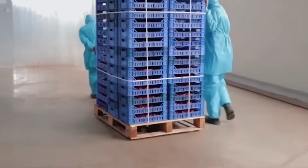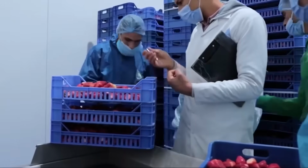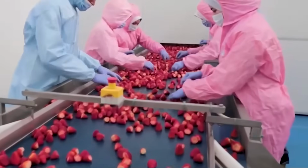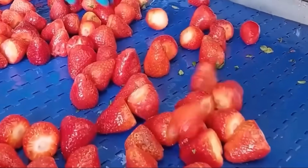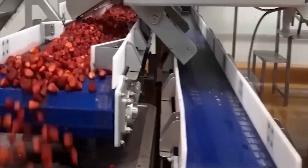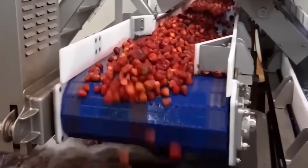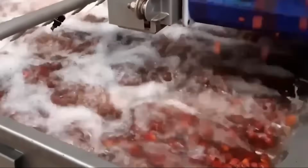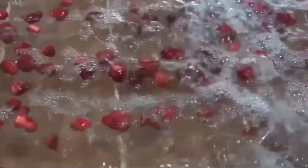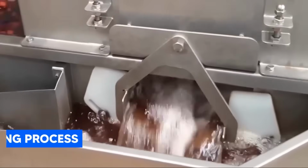The process begins with the selection and delivery of fresh or frozen strawberries. Factories typically source strawberries from local farms or large-scale suppliers. Frozen strawberries are often preferred for large-scale production because they are preserved at peak ripeness, ensuring consistent flavor year-round. The strawberries arrive in bulk containers and are stored in cold rooms or freezers to maintain their quality until processing begins. Before entering the production line, the fruit undergoes a thorough cleaning process.